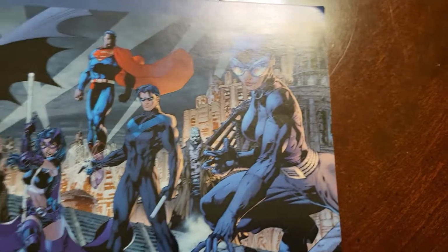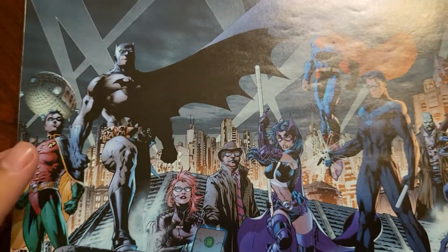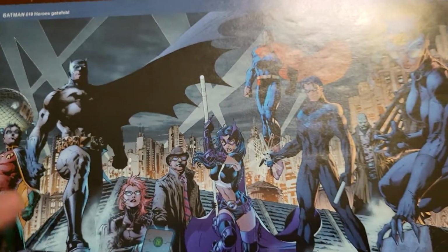When you have that much detail, you're gonna have to cut some corners, especially whenever you're running on deadline. So it makes sense that he would put so heavy shadows on the characters.